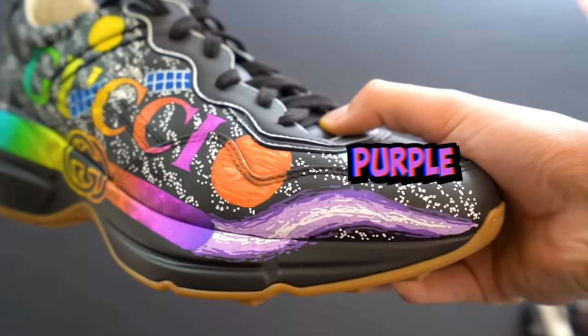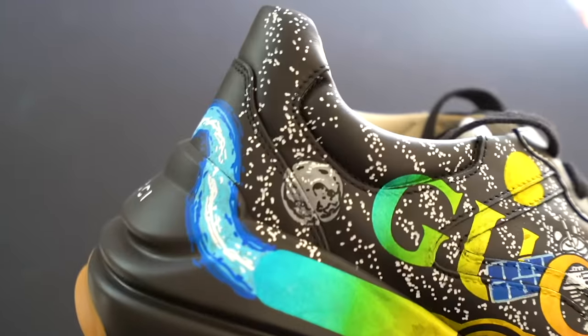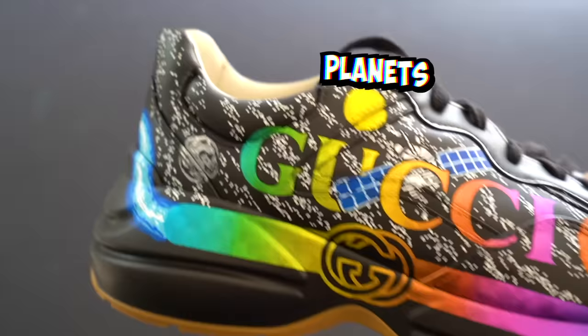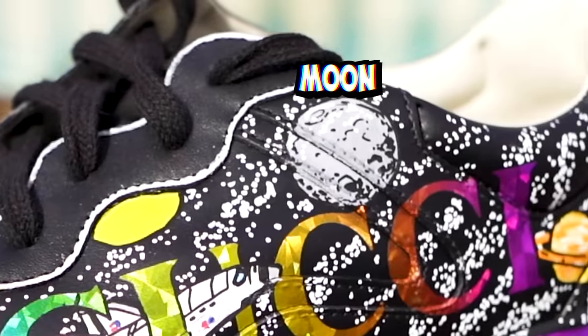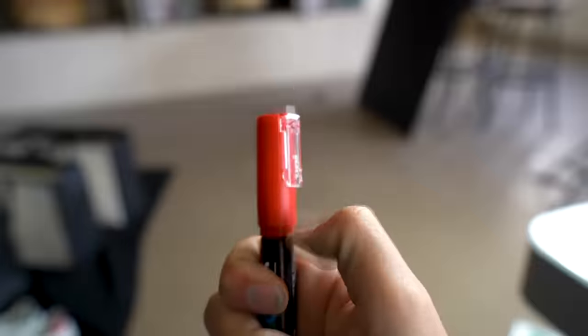These, honestly, might be my favorite. Ooh, look at this. There's purple on this side. Goes all the way through. There's blue. There's like a satellite. Big planets. Take a look at the other shoe. This one has like a space shuttle on it. There's the moon. Yo, I can't wait to give these to him.